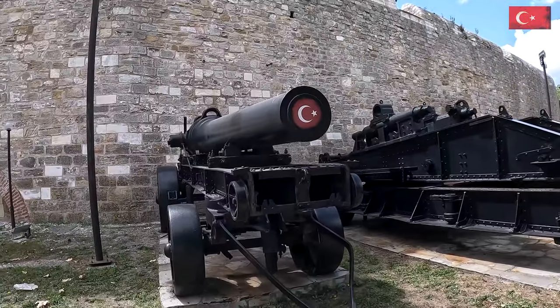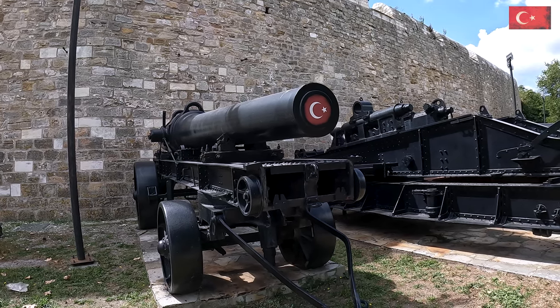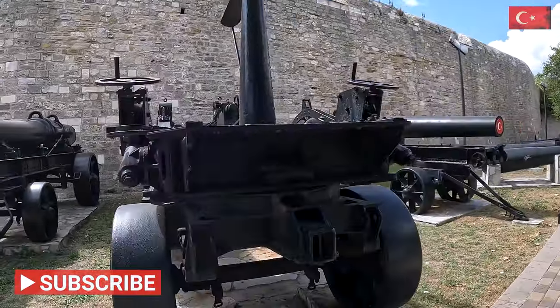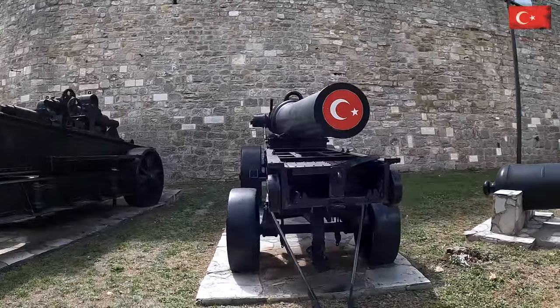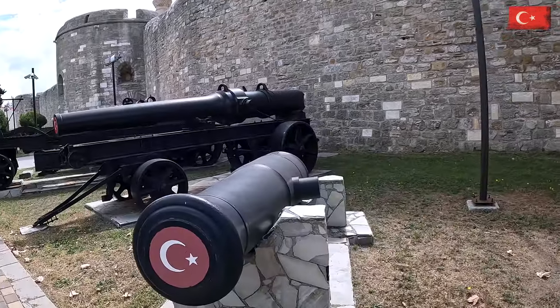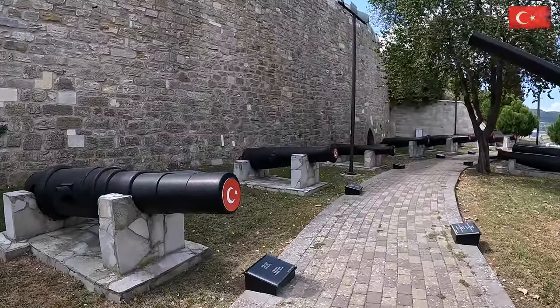A French field gun, 1884, 1895, 24 millimeter cannon. And this is a gun carriage, a French gun carriage from 1916. This is actually a field gun, a French field gun from 1884. Iron Cavalli cannon, British, 1857. And all sorts of cannons.